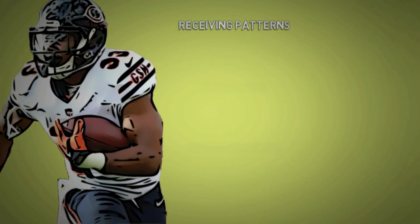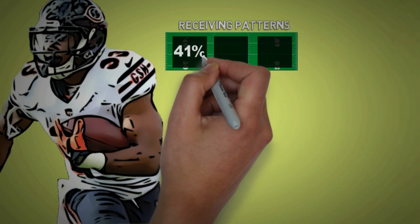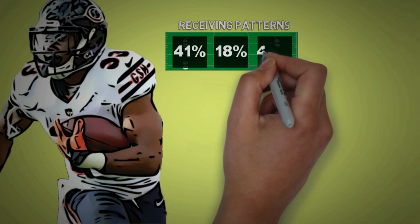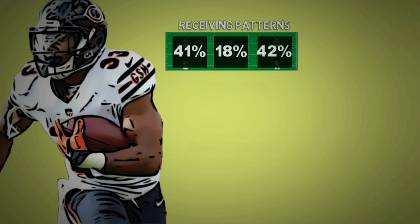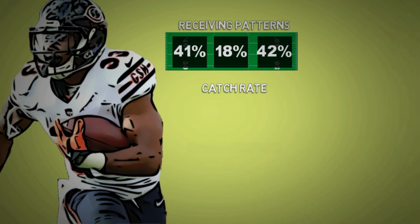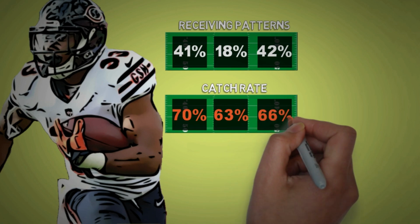Howard's receiving is more of a traditional running back pattern. He sees most passes to the outside zones, while the middle is underrepresented with 41% to the left, 18% to the middle, and 42% to the right. He probably should not even see that many targets, as he has issues catching the ball in all zones. His best zone has a 70% catch rate, which is 3% worse than Thompson's worst zone.